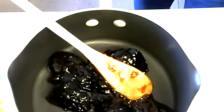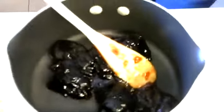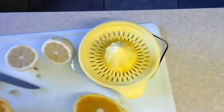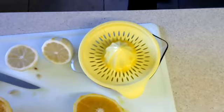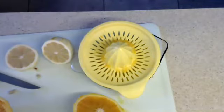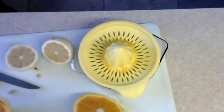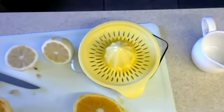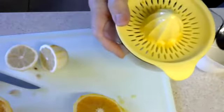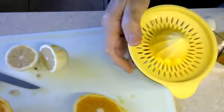Having just put the redcurrant jelly in a saucepan, I've just realised you could have done this all in the microwave, but I didn't give it a thought. So I'm going to do it on the hob, which will involve, of course, much moving of cameras and computers, but I will do it on the hob. So you're going to melt the jelly very gently. You squeeze your juice into something. The juice into here, and you want tablespoons of juice. You want 2 tablespoons of lemon and 2 of orange.